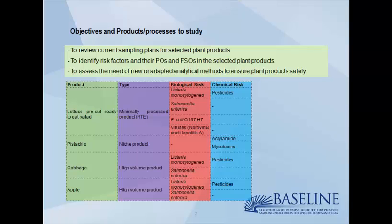During the early stage of the project, the products, processes and hazards to study were selected. In the table we can see the final selection. Four different products were chosen: lettuce and ready-to-eat lettuce, pistachio, cabbage and apple. The biological hazards studied were Listeria monocytogenes, Salmonella enterica, E. coli O157 and virus, and the chemical hazards selected were pesticides, mycotoxins and acrylamide.